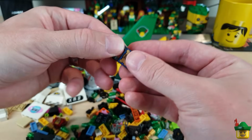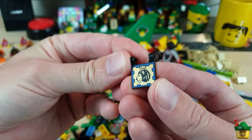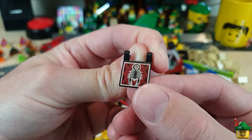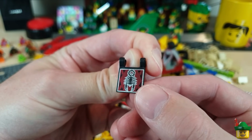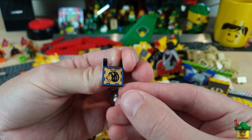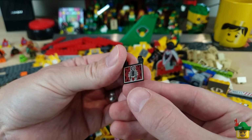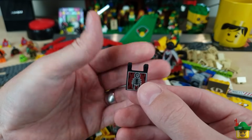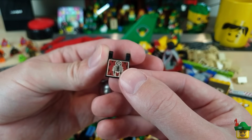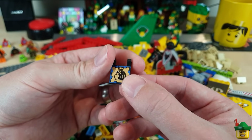Another flag. Now, I don't know how I'm going to use this because it's double-sided. It's got a different lion, crown lion knight symbol on one, and it's also got the scorpion of Vladek. And if Vladek's holding that and using it that way, then from behind it's going to be a bit weird there. So I don't know if it's sort of to signify some sort of tournament between the two or what. But anyway, that's quite a nice piece. I think you'll agree.